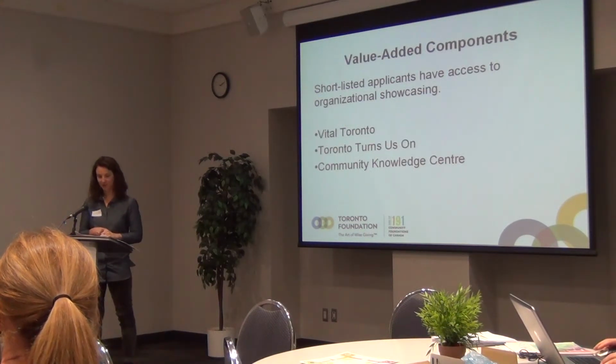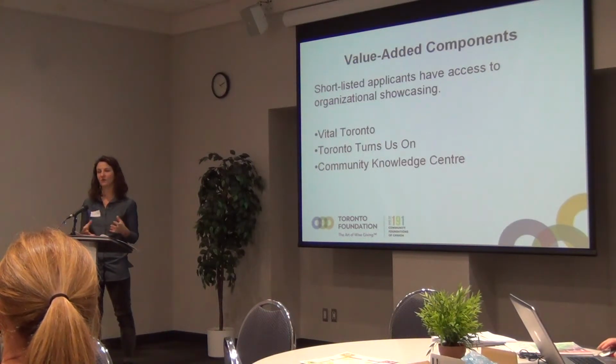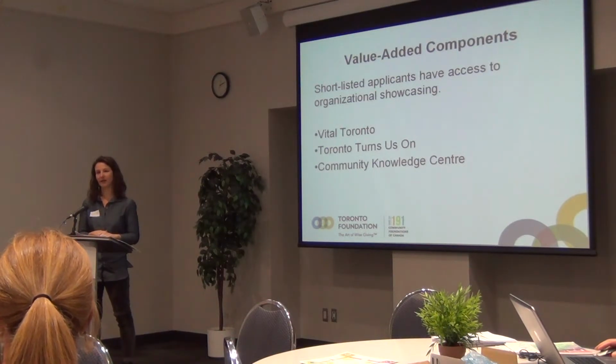I'll talk about a couple of value add components of getting a grant from the Toronto Foundation and what we try to do for our grantees, and why it's another reason why it's worth getting a grant. Because for us, it's not just about the money. The money is obviously really important, but it's also about the partnerships that we build with the organizations and other things.